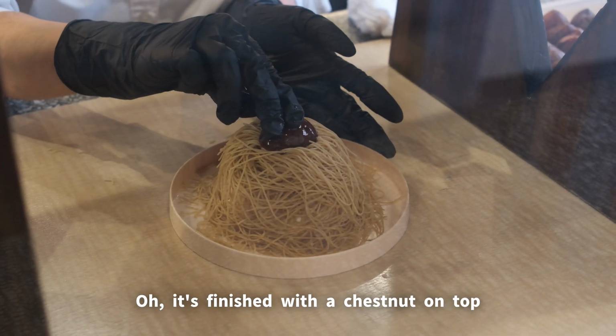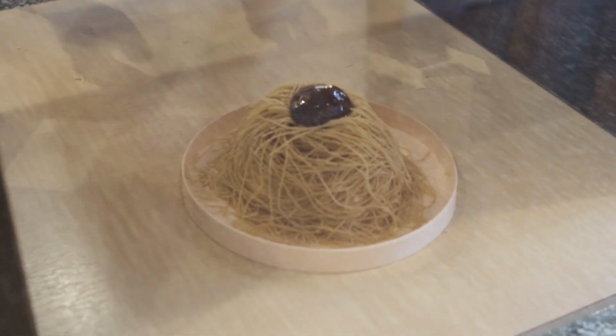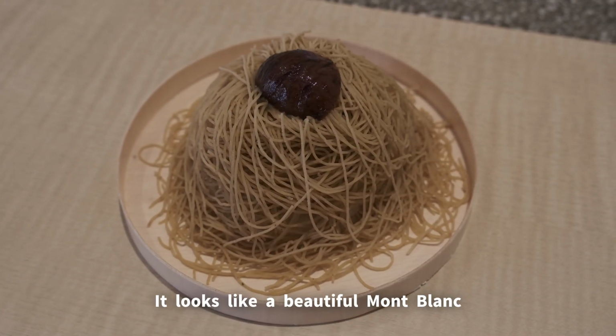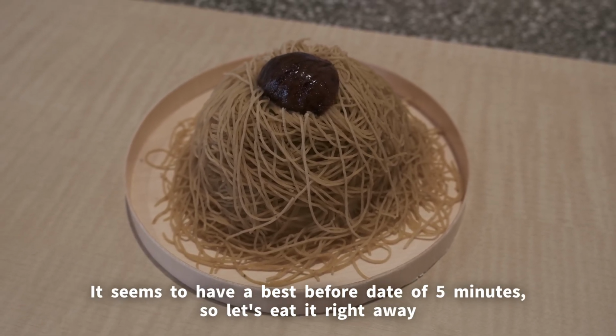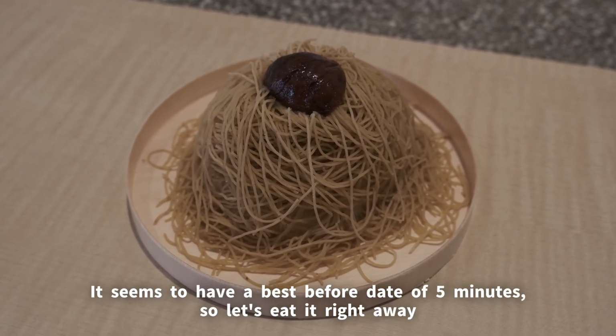Oh, it's finished with a chestnut on top. It looks like a beautiful Mont Blanc. It seems to have a best before date of 5 minutes. So let's eat it right away.